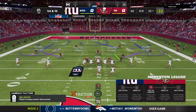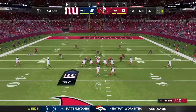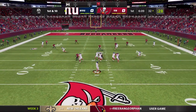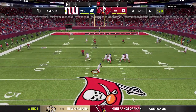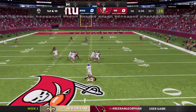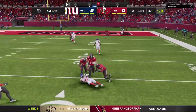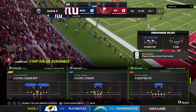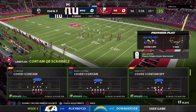So much going on, so much swirling around. He's trying to find someone downfield. He's trying to move around to find an open target. Sometimes you forget the number one thing, take care of the football. Complete to his running back, Kenyon Drake. 7 yards on the play, and it'll be a 2nd down.